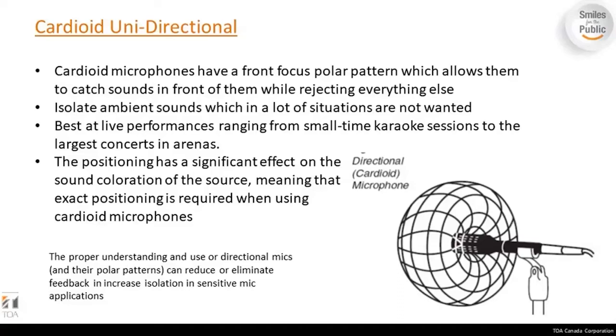Positioning has a significant effect on the sound coloration of the source. Exact positioning is required when using a cardioid mic. The biggest problem a lot of performers run into when using a cardioid mic is they will cup the mic, which is right up by the top, and you're holding it almost around the grill of it. That's a really popular way to hold a microphone, but it is completely incorrect.